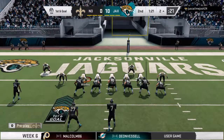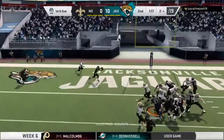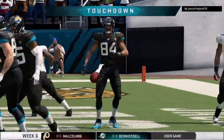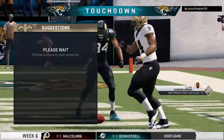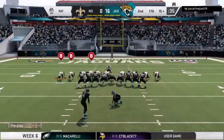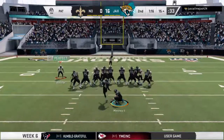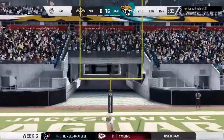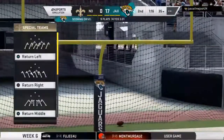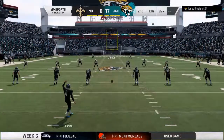First and goal at the 2-yard line. Now a fake on the give here as they try the run-pass option. Got his man, it's caught. Touchdown, Jaguars. Keelan Cole, his first touchdown on the year. And the Jaguars are able to widen their lead. Point after by Lambeau, up and good. And that makes our score 17-0.